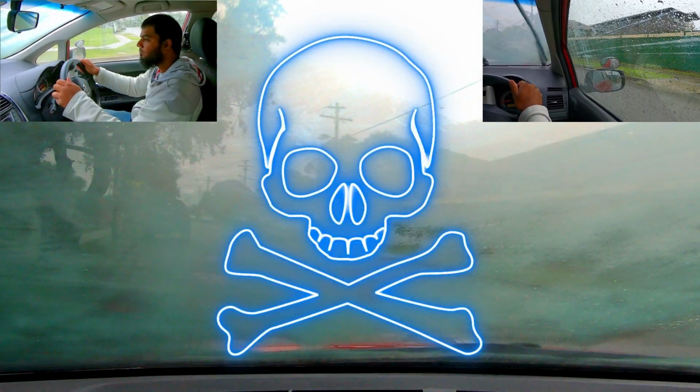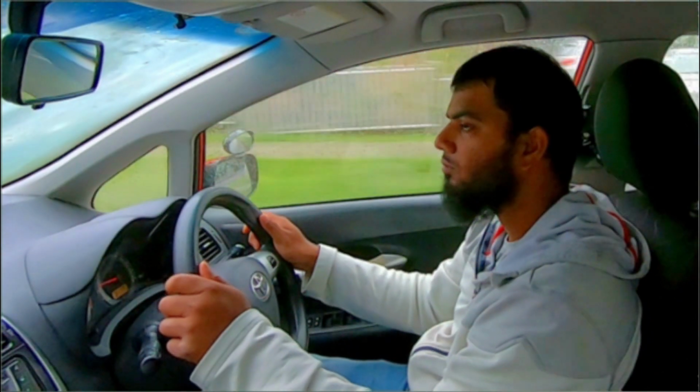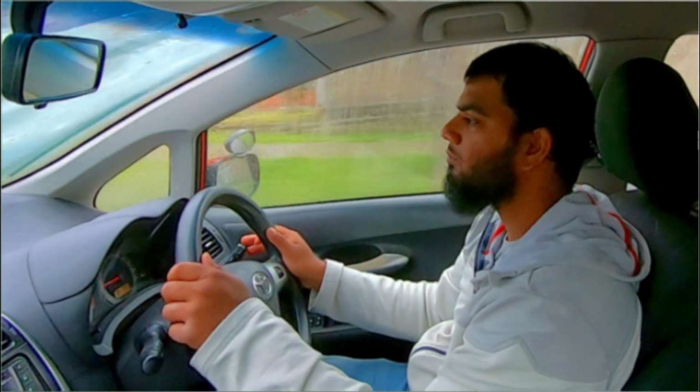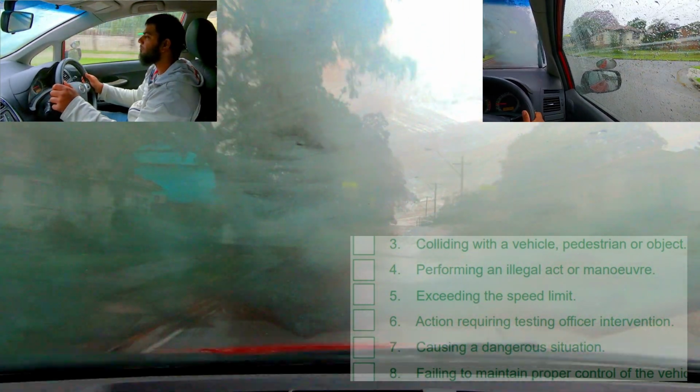Oh my goodness. How he is driving looking through this foggy window. It's difficult to see through and potentially dangerous. He is unconcerned about it. It's pretty surprising. Now that the examiner has to intervene to turn on the air conditioner, the test will be considered a fail. Item number F6. Action requiring testing officer intervention.